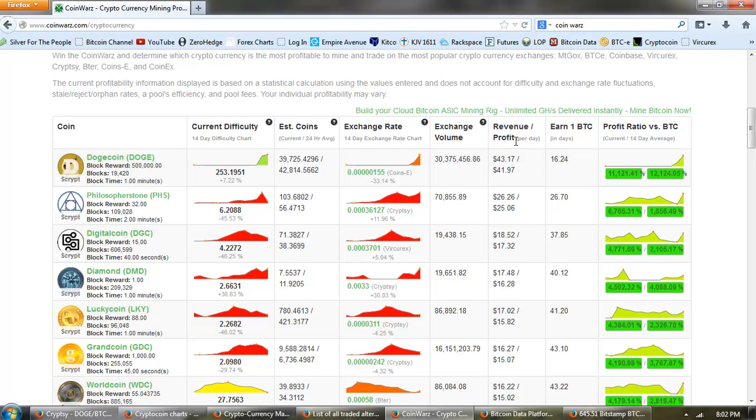At one point, I saw it as high as $80, but you have to remember that today was the first day that it was listed on Cryptsy. Now, you can see the exchange listed here is CoinE. That was the first exchange to list this cryptocurrency. Today, at about 12 to 1 a.m. in the morning, Cryptsy offered this coin, and there was a very long thread on bitcointalk.org. You can go over there and look at the Doge thread.